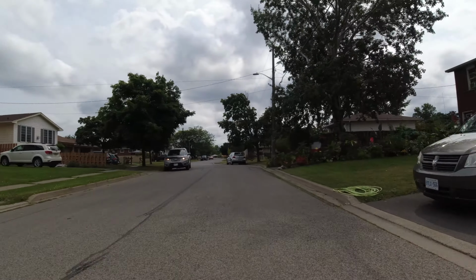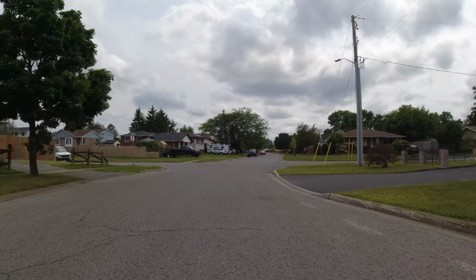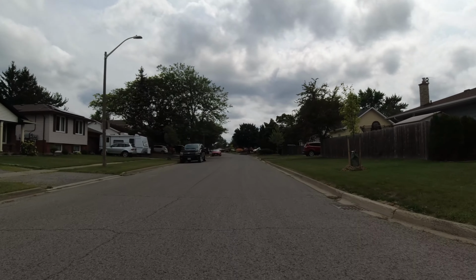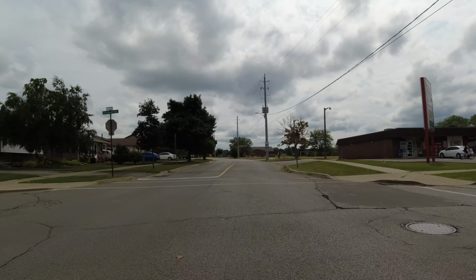Very poor driving though, and a lot of times I actually didn't bring my camera with me, so I didn't catch a lot of the bad driving on camera, but just take my word for it. People like to signal very late.